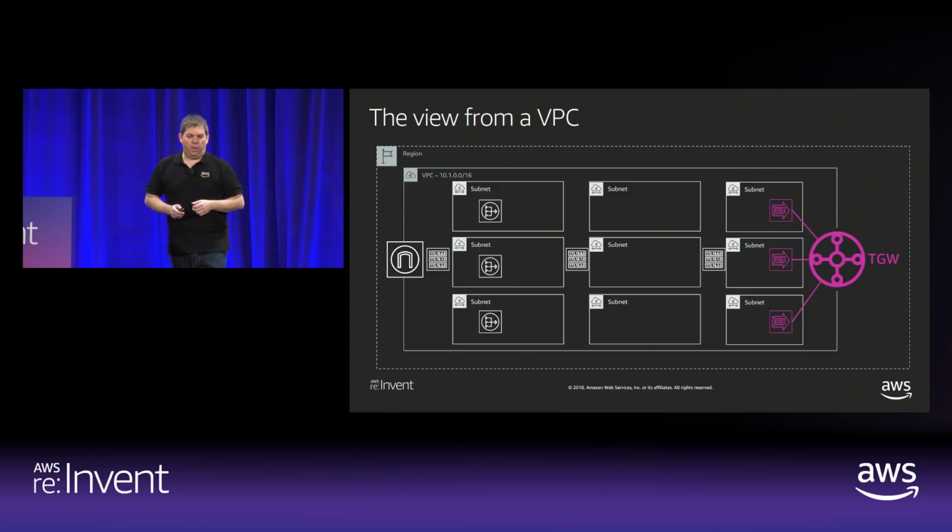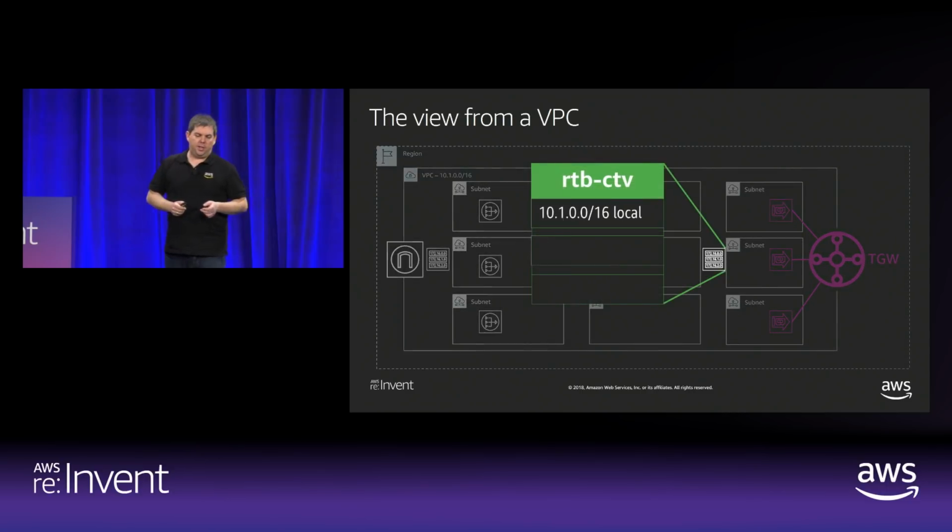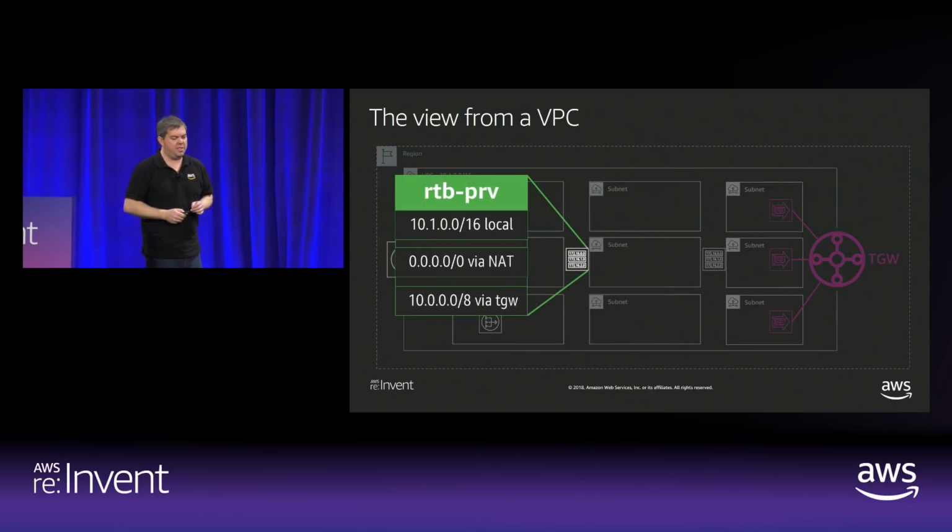So at this point, we have our transit gateway attached to our VPC, and it's going to work in the way that we've already described. The thing just to consider is back on the private subnet here, I have added that route, the 10.8, via the transit gateway. So this is how we're going to establish connectivity from anything that is in the private subnets to the rest of our VPCs that are attached to the transit gateway. That's the only place that I've put 10.8.